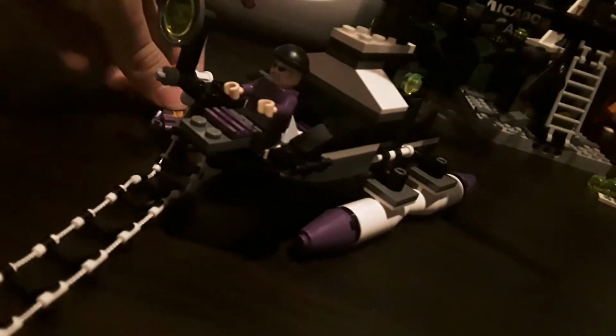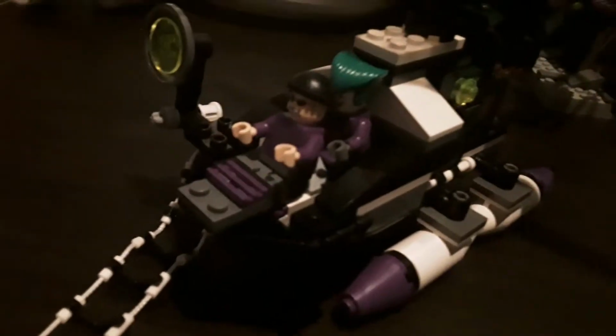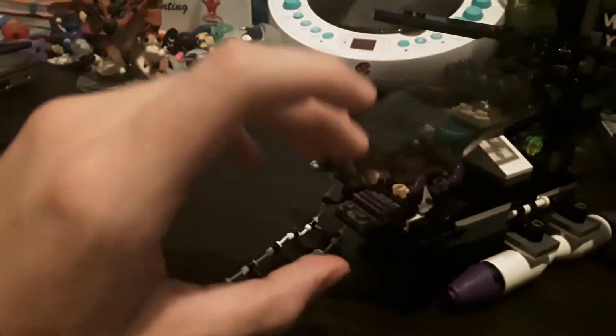and not four. So just sit them both in here nicely. Now there's room for two, and there's no control, so Joker's a bit unprepared or random.